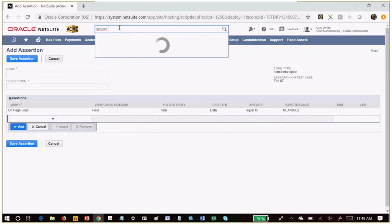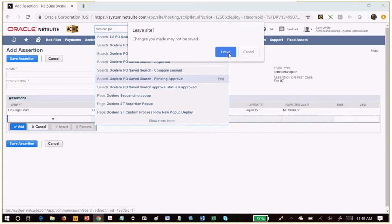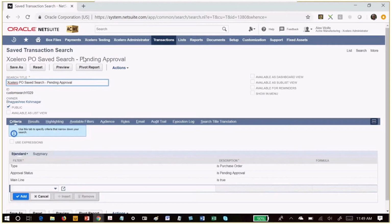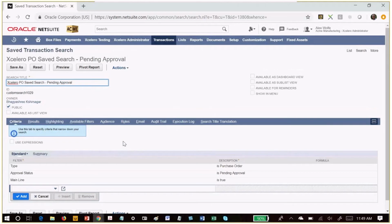The other option is that you can do so at the data layer by simply using a saved search such as this, where all we're doing in this example is to confirm that the purchase order is in a pending approval status at the end of execution. And then you have the ability to add any criteria that you need from a business logic standpoint to confirm whether or not those criteria are being met in this completed transaction.